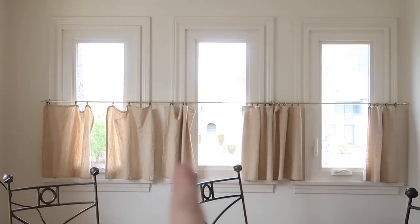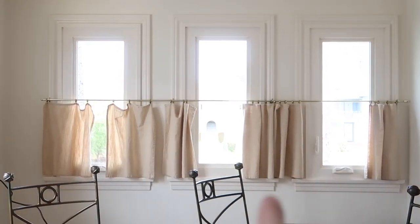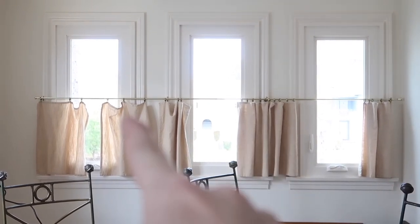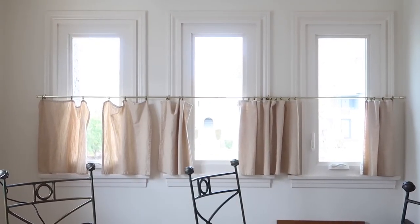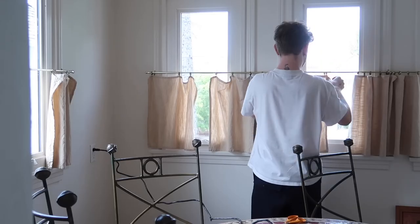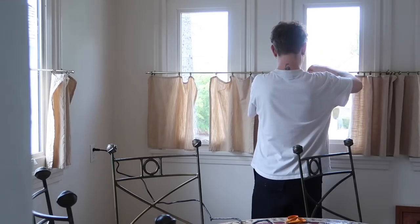Here you can see just 3 rings per napkin, and this is 5 rings. It just makes it so much more structured. It just pulls up these little drapes that fall, which is a pretty look on some occasions, but I want them to look more like this. So I'm adding on 5 rings per napkin, which is the perfect amount.